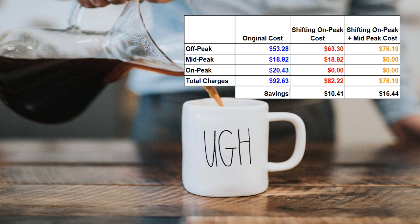Oh, I almost forgot. One last issue. Remember this table? We are trying to save $200 a year based on the $16.44 savings a month.